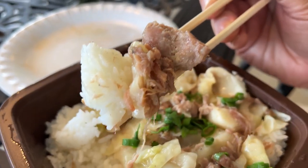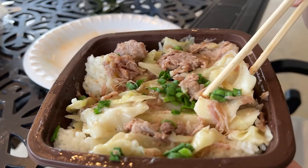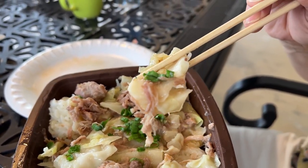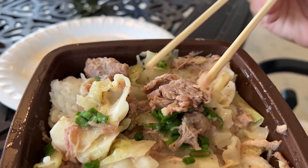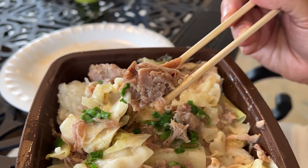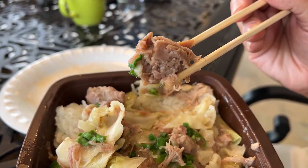This is smokier than I'm used to. Smoky flavor. That's pretty good actually. This is good. It is. I don't know if kalua pork is smoky or not. This one is good. This smoky one is good. It is. It really is.